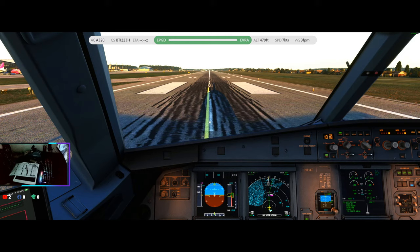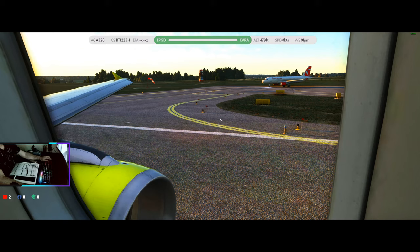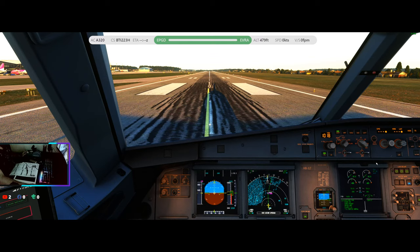Warszawa, Ryanair 587 Romeo. AirBaltic 223 Hotel, Gdańsk, wind 100 degrees, 5 knots, runway 11 clear for takeoff, report airborne. We'll take off and call when airborne. Eurowings 5 Whiskey Whiskey, sequence lineup runway 11. Okay, sequence lineup runway 11, Eurowings 5 Whiskey Whiskey.